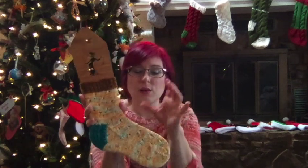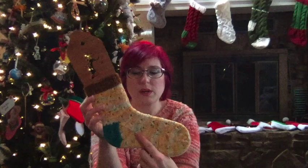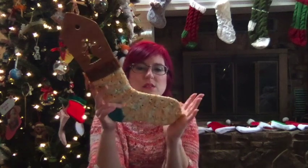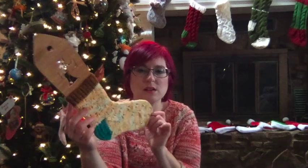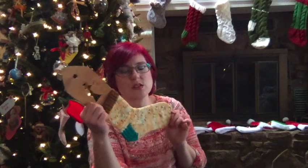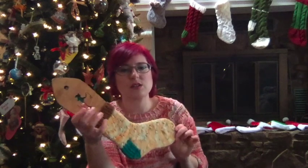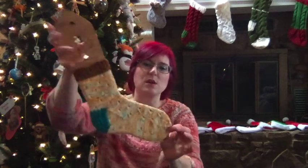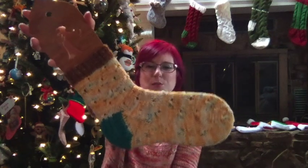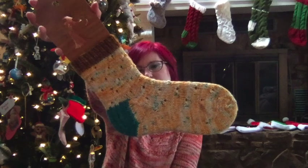And anyway, I held fingering weight double for all of it, but these are written as a DK weight sock pattern, but she wanted testers that would do both, some testers to use just a DK weight and other testers to use fingering weight held double. So these are my shortbread socks from the Biscuit Tin Sock Collection by Woolly Witchcraft.